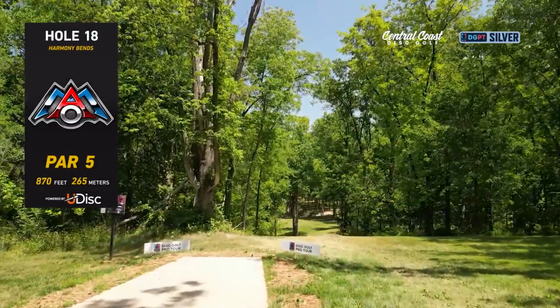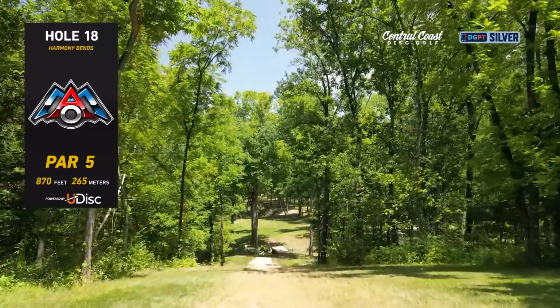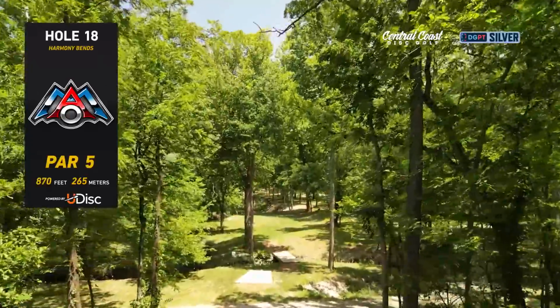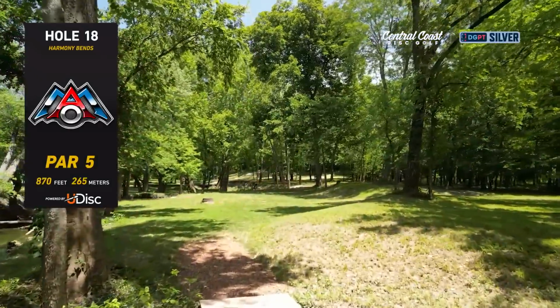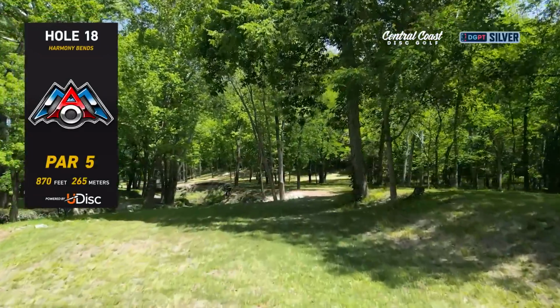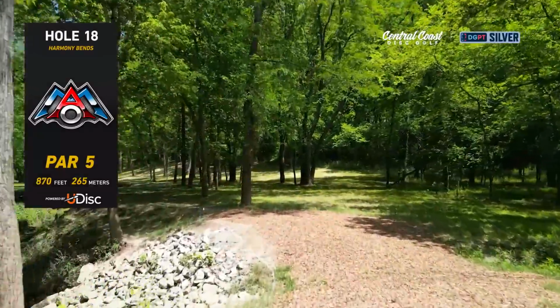And holy team, one of the signature holes of the Midwest. This tee shot is just immaculate. It probably descends 50 feet from the tee to the fairway, and you have to cross this little section of OB right here, and you can't really open up on the drive. There's that OB creek right there that we're flying over.